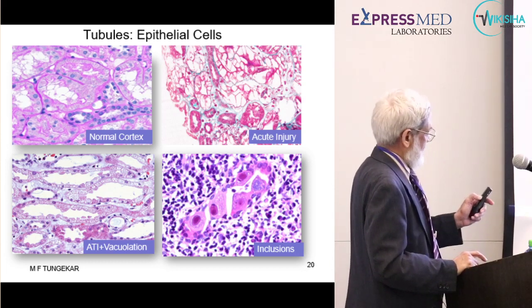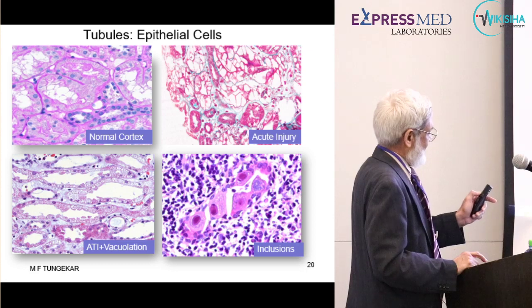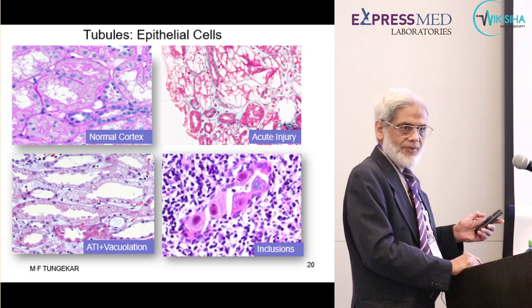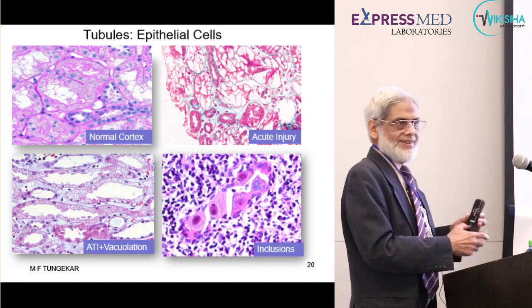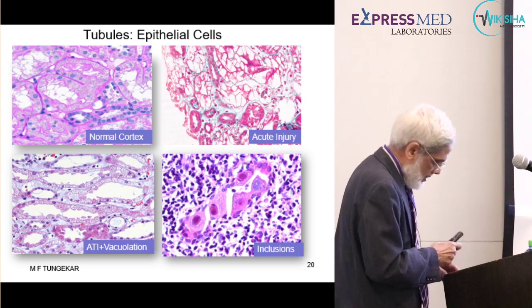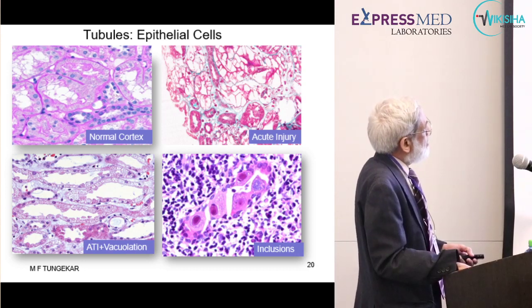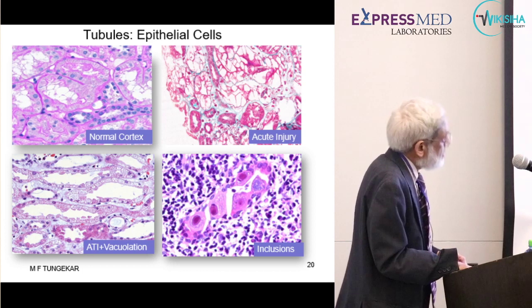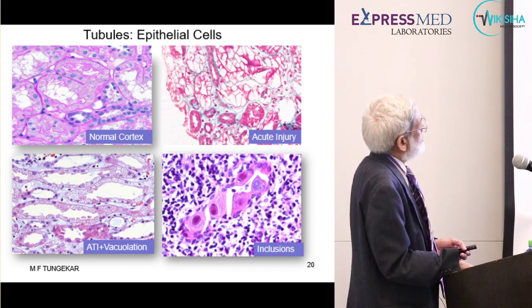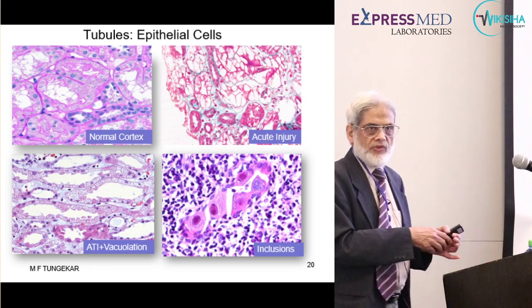Don't know why it keeps freezing. I don't know why. Is something wrong with the... Go to next anyway. Meanwhile, can someone fix it?